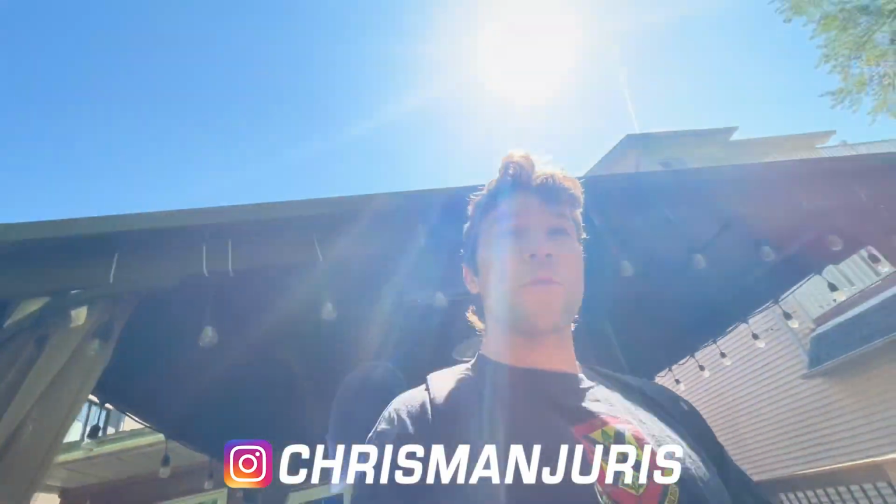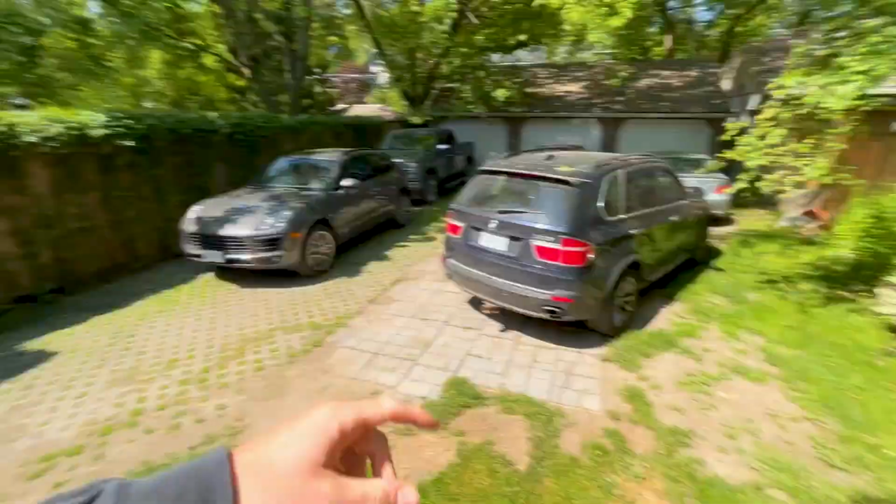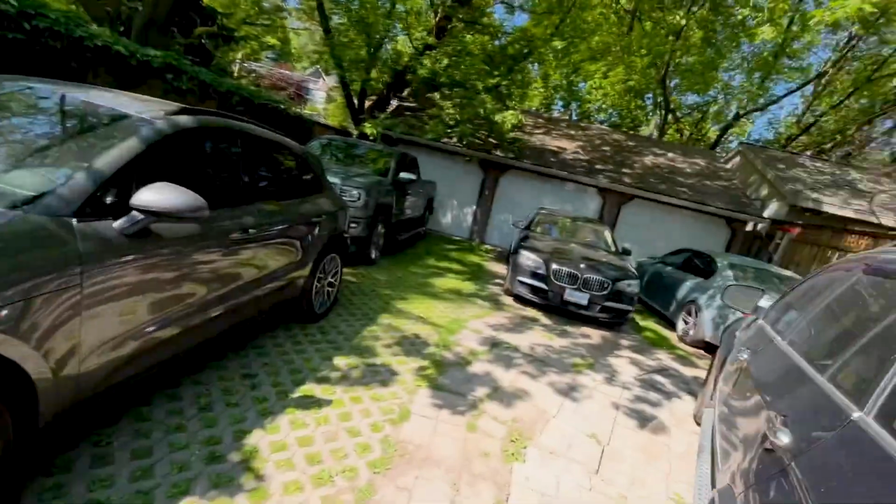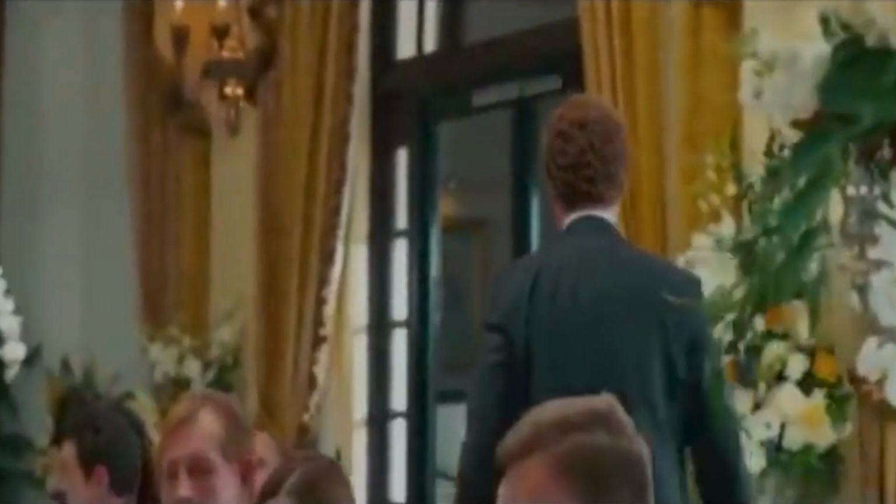So today, the M5 E60 is going in for paint correction. But first, we gotta make some room here because I am absolutely blocked in. This is ridiculous. Why do we have so many cars? You gotta go on the street.